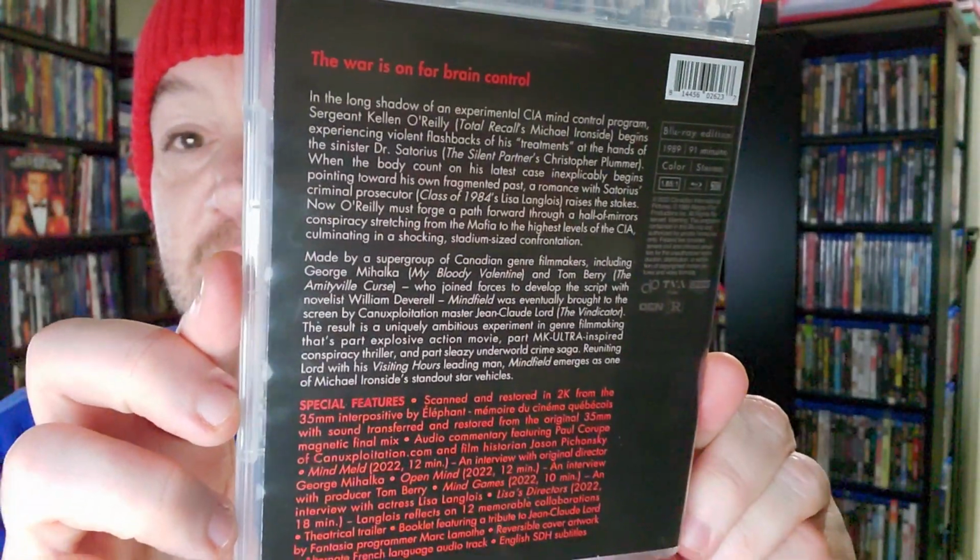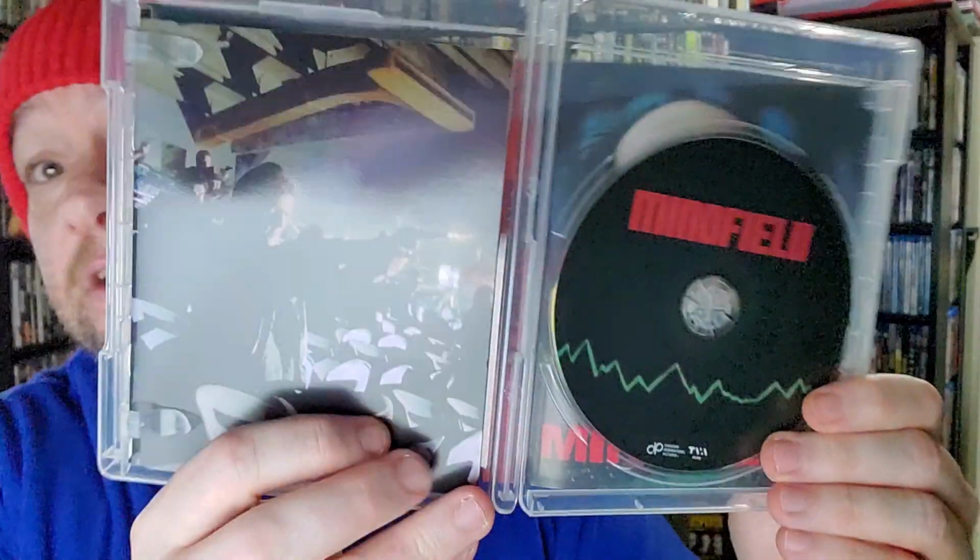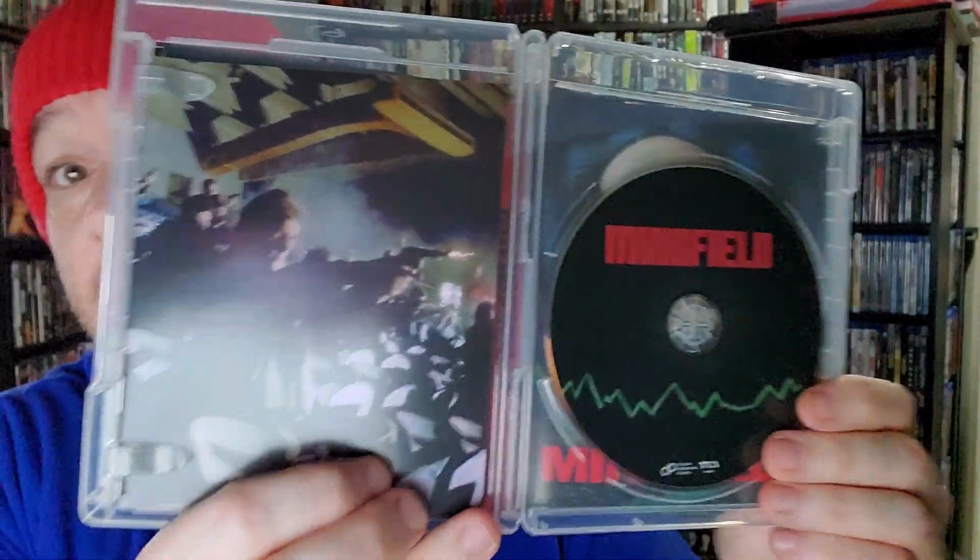There you go. I mean, I just couldn't stop reading. I wasn't going to read the whole thing, but I pretty much read the whole thing. All right, let's take a look at the inside. Looks like we got a poster in there. How about that? Let's take it out. Or no, it's a booklet. A booklet.